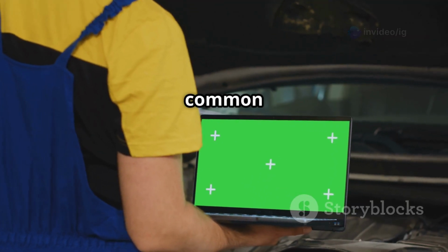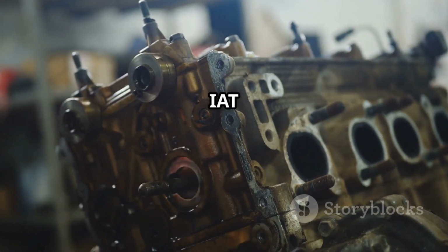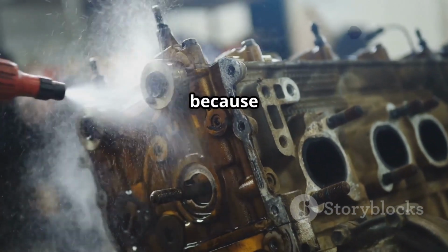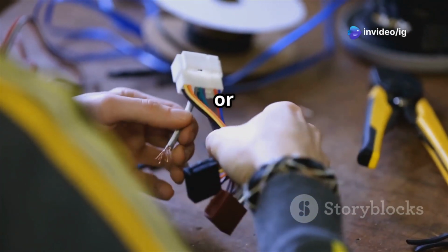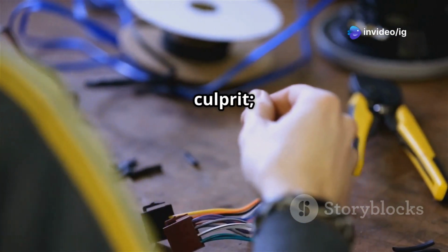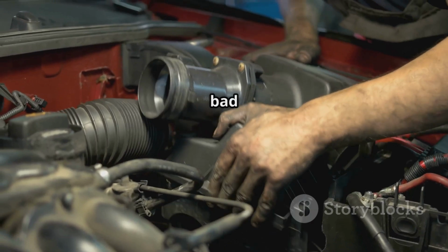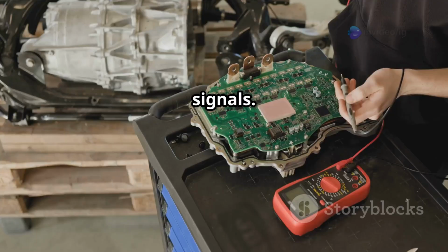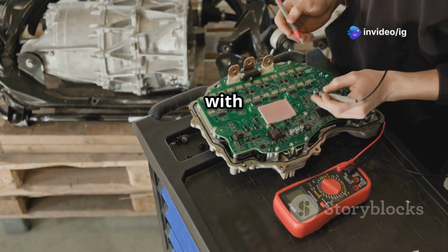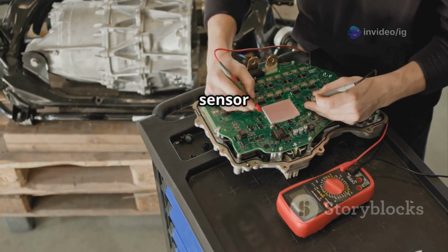Now let's talk about the common causes of P0114. First, a loose or dirty IAT sensor can cause issues because dirt buildup can disrupt the sensor's readings. Second, faulty or intermittent wiring might be the culprit. Damaged or corroded wiring can cause signal drops. Third, a bad IAT sensor itself could be failing, sending random signals. Lastly, though rare, issues with the ECM could cause the problem, as a malfunctioning ECU may misread sensor data.